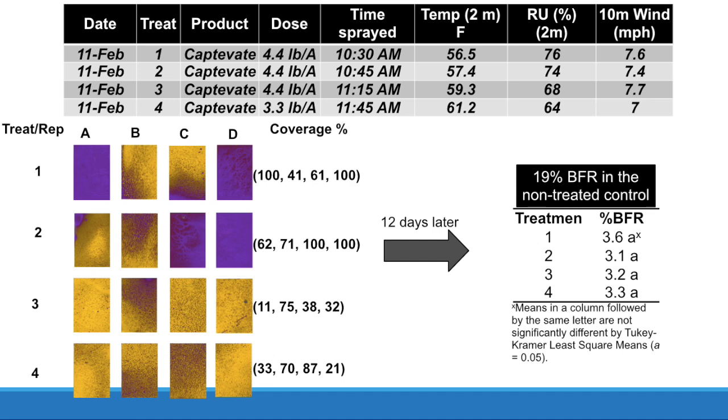Here we have the water sensitive papers that we placed in the center of the canopy, because it's where most of the flowers were, and the flower is our main target in our spray. In parentheses we have the percentage of coverage calculated with MATLAB. On our right, this table refers to a harvest done 12 days after this spray. And we can see that even under high disease pressure, high alert given by the Strawberry Advisory System, the 4 treatments were again equally efficient controlling the disease.